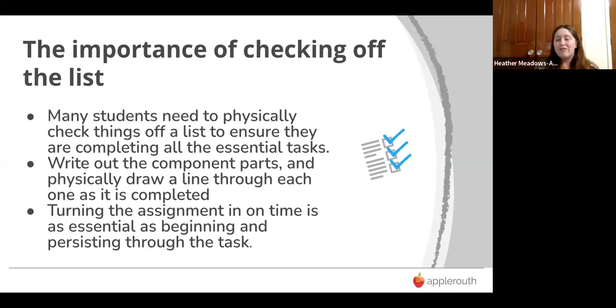What about write your first draft? Check. Proofread? Check. Second draft? Check. Okay, now I'm actually getting there, right? Even though I'm not completely done with the essay, I can see my progress. I know I'm 75% of the way there, right? And turning it in, right? That last step, turn in the essay. It's a really important one too. Don't forget about that one.